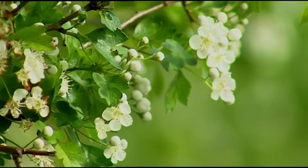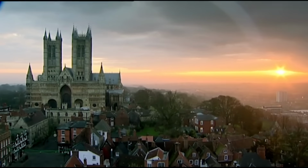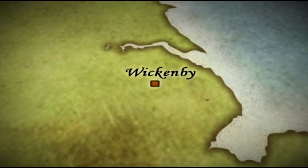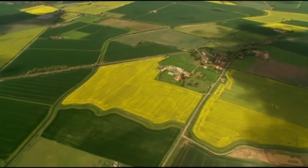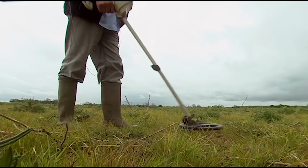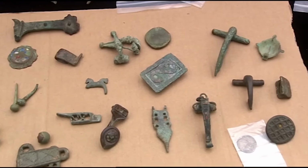The Romans reached Lincolnshire within years of the 43 AD invasion. Lincoln became a great Roman centre, but there are no records of Roman activity at our site, Wickenby, 12 miles from Lincoln. Wickenby seems to be nowhere near any Roman roads, and there's no evidence of a Roman town really close by. And yet metal detectorists have found hundreds of Roman brooches, coins and bric-a-brac in 2 fields around Wickenby.